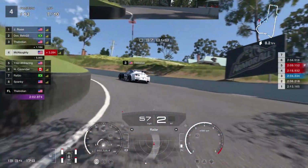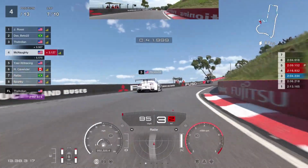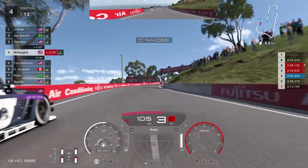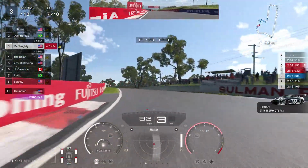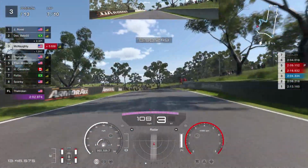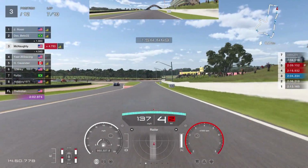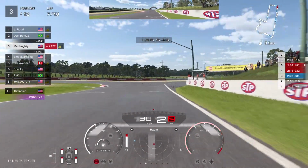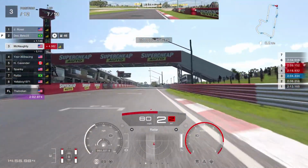And for some reason, the Indian goes wide here, and he has hazards on, so we're just going to go ahead and overtake him. Make a slight bit of contact with the wall, but not enough to cause a penalty, and we're back up to P3.